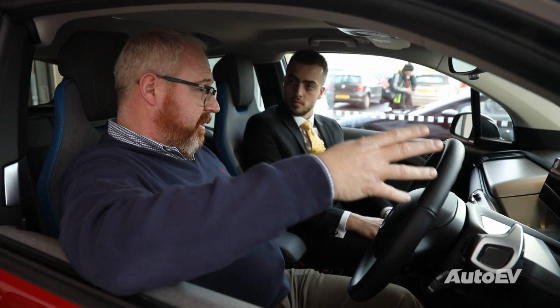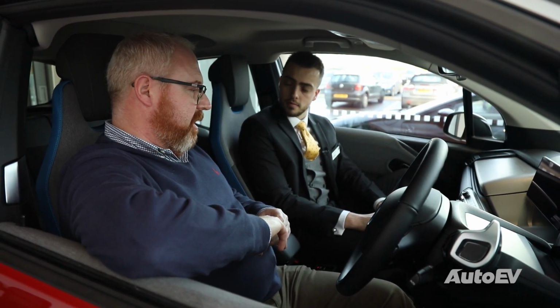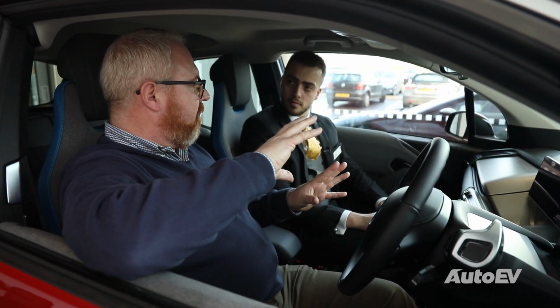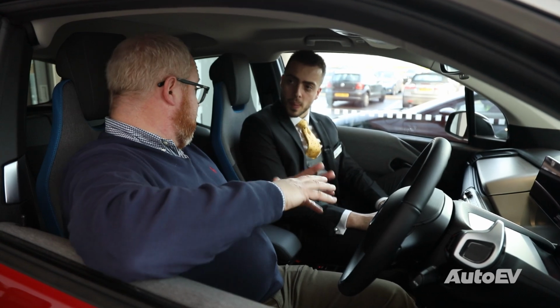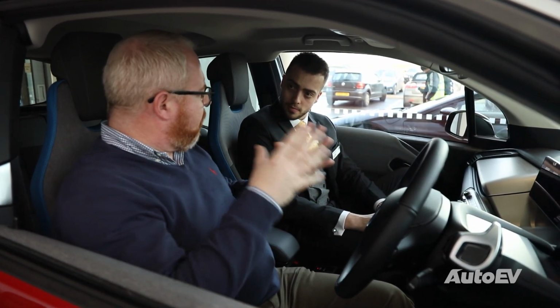Alex, it's a really nice interior on the i3. It's one of my favourite cars, as I've said before on the channel. But am I right in thinking there's different interior trim levels? Because this particular one is quite nice, but there's different ones you can get. What are those trim levels?